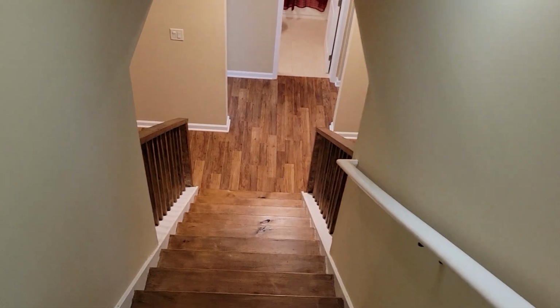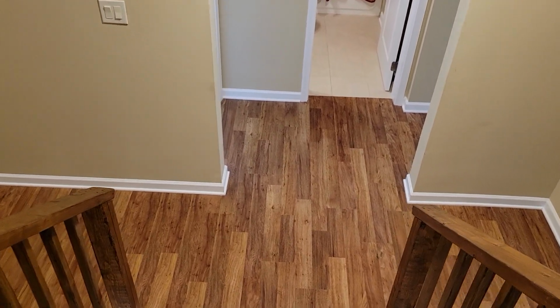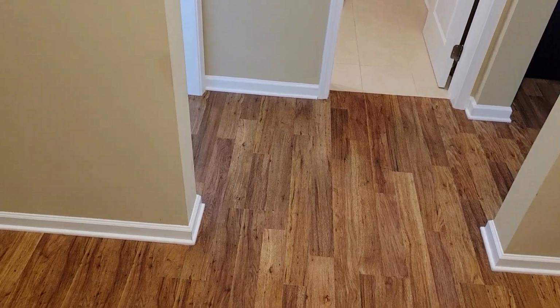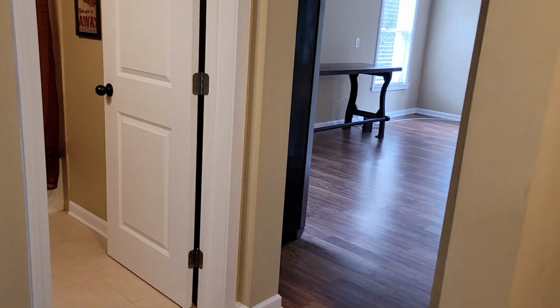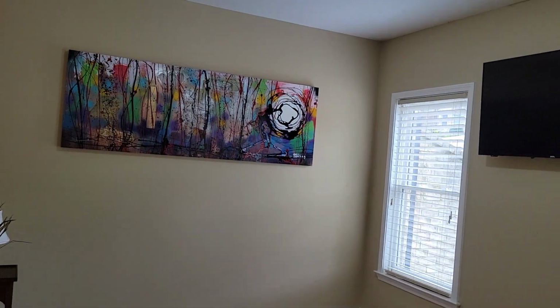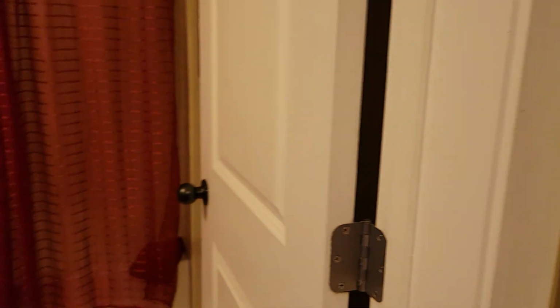Now we're going to go down into the finished basement. We come around the corner here and made this into a nice fitness area. This room here can be an office or a bedroom. There's a nice full bath down here.